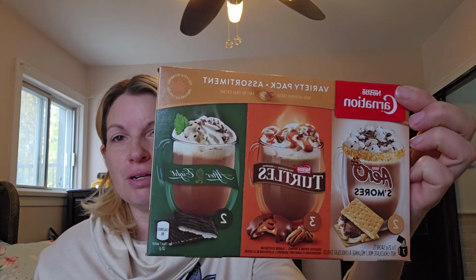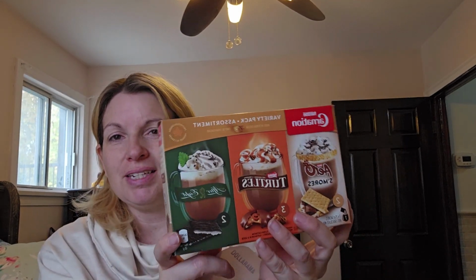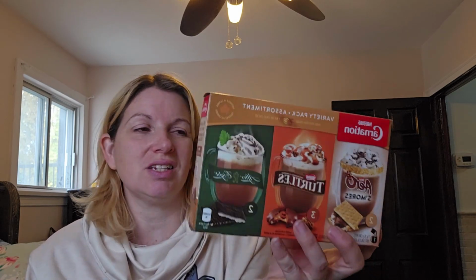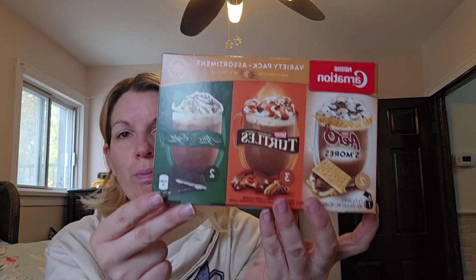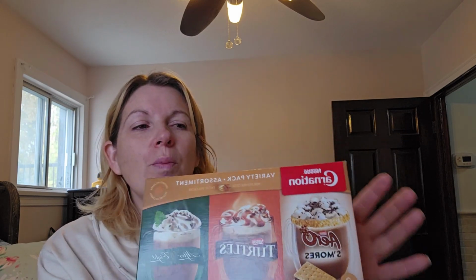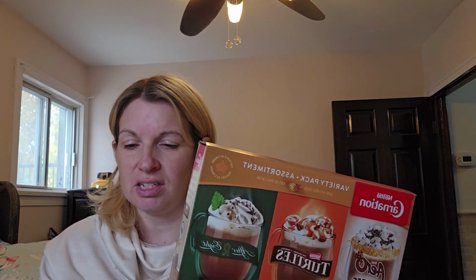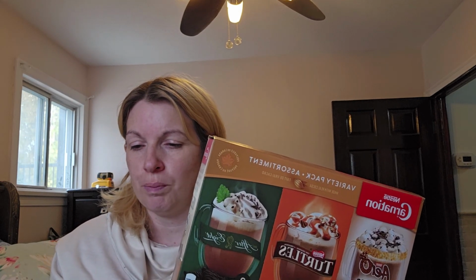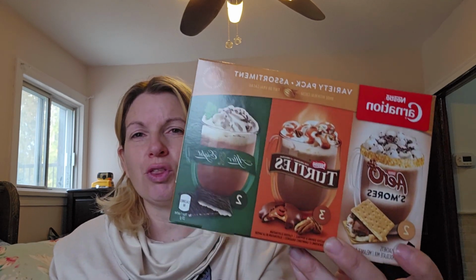So this is the Carnation packs of hot chocolate, and you get 7 pouches. You got 2 Aero S'mores, 3 Turtles, and 2 After 8 mint. I like to grab these now just before Christmas, just to start stocking up on them. They're cute little, I mean, I can even just give this whole box as a gift, or you open up the box and you give a few pouches of each to somebody for just a stocking stuffer, or just to add to a gift. And these were $3.25.